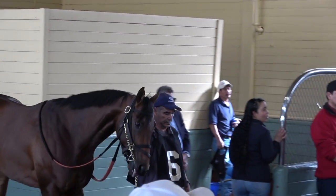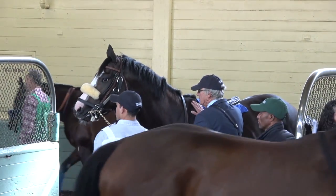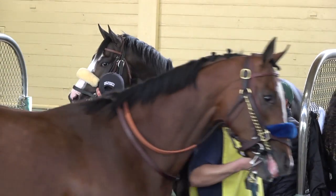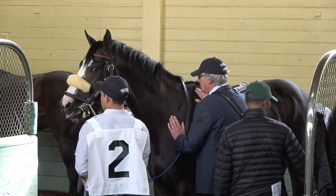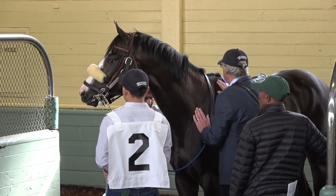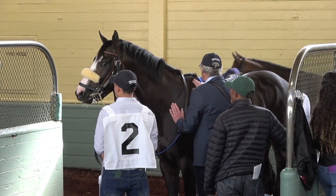You see it with his hands on? Just a better shot. Getting him calmed down. That was Authentic that just passed in front of him, the four horse. The horse is nice and calm.